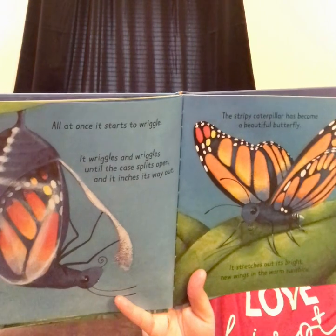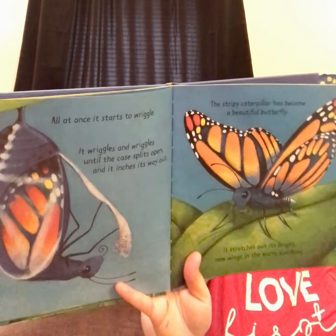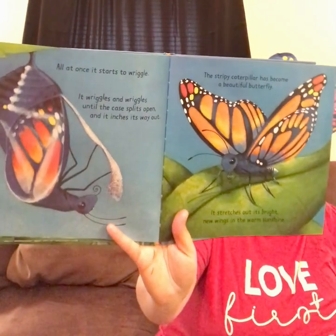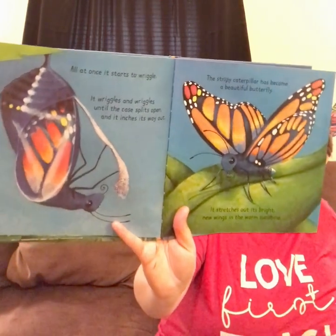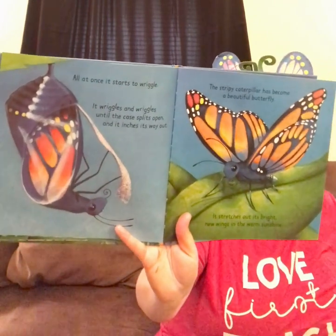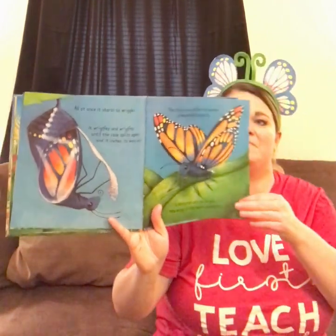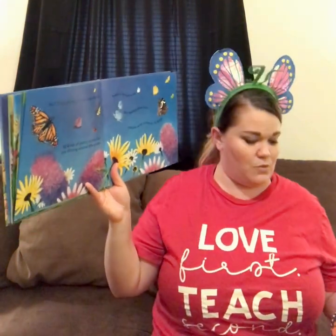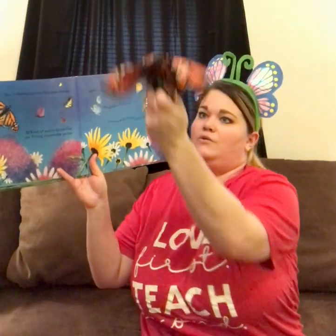So you'll see the butterfly is hatched out of the chrysalis, and when it first comes out, its wings are a little bit wet, so it needs to let his wings sit there and dry. So he'll flap them in the sun. Then it flutters up into the wide blue sky. Oh, our butterfly's wings are still a little wrinkly.